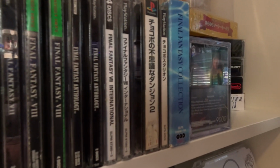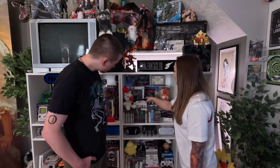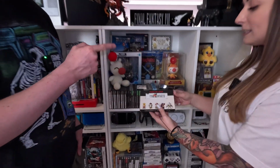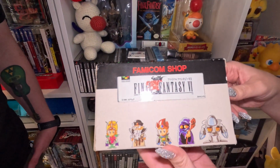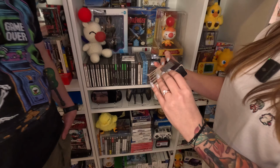so this is all PlayStation. This is not for resale. I still can't remember where it came from, but it's PSP. But this little piece, this little ditty, isn't that neat? Cool. That's super cool. So that's Famicom. Is that the actual game? Yeah, so this is the actual game in here.